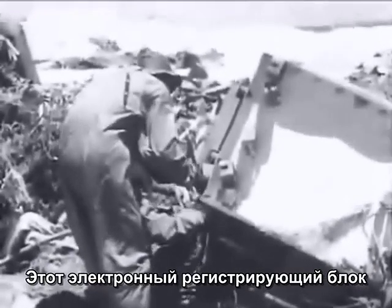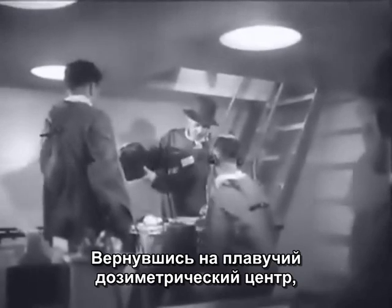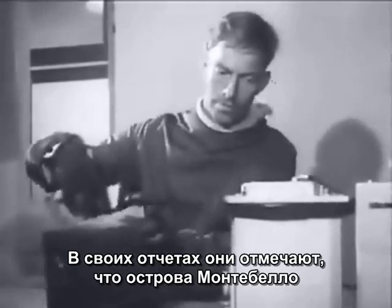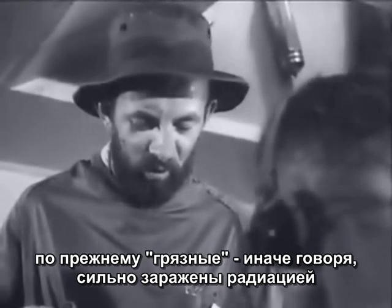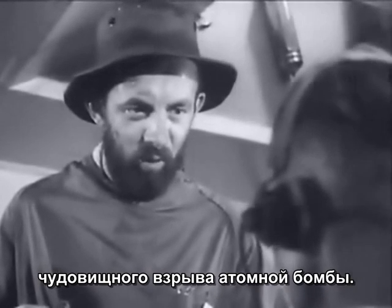This electronic recorder had registered and transmitted its vital message in the first millionth of a second after the bomb burst, and before the blast destroyed its housing. Back on the health ship, the recovery teams turn in their equipment to be checked and monitored. They report that the Montebellos are still hot, still dangerously radioactive, from the fission product spread by the bursting bomb, the bomb that produced this fearsome explosion.